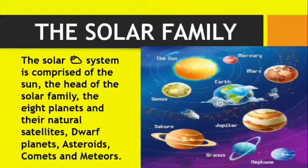So what makes up the solar family is the sun, the 8 planets, the satellites, that's the moons, the dwarf planets, asteroids, comets, and meteoroids.